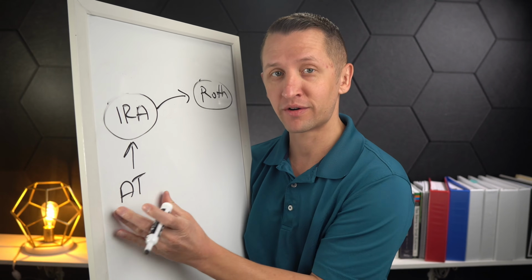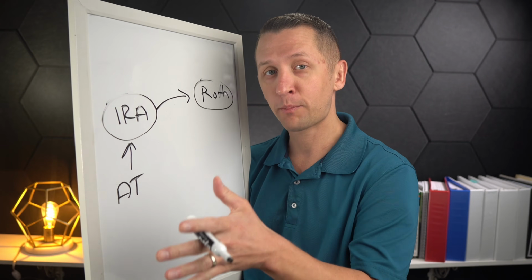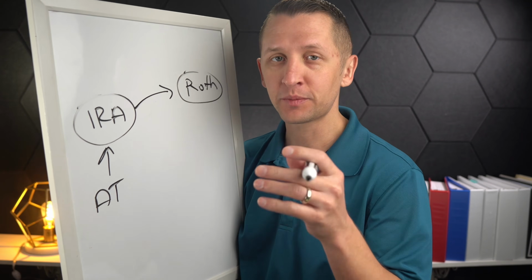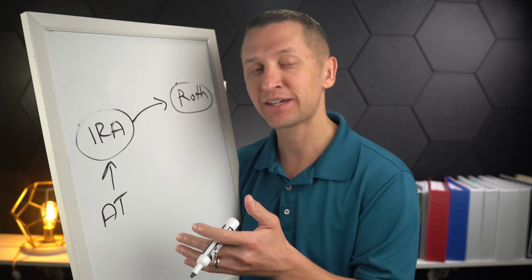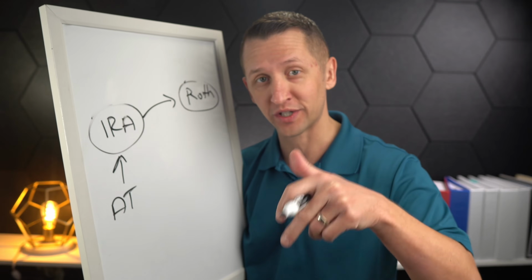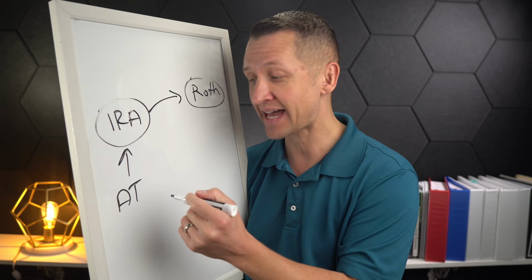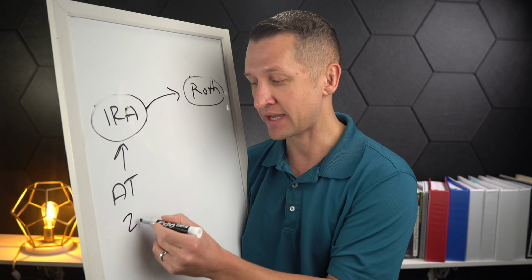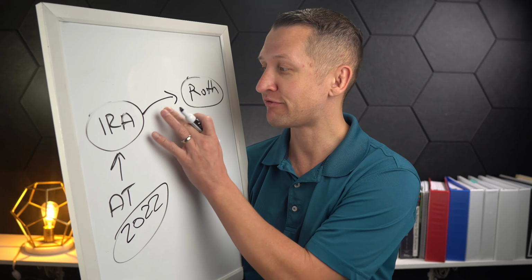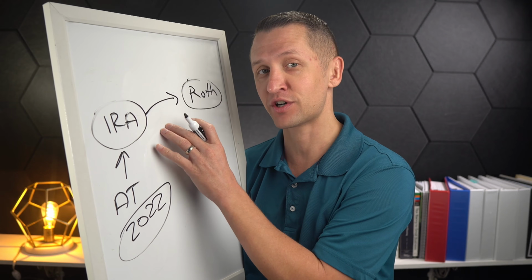So the first part is the timing of it. You can make this contribution for the tax year up until your tax filing deadline, not including extensions. So let me use this year as the example. Let's say we're making this contribution for 2022. Even right now, we're in 2023, but we're not at the April tax filing deadline. I can elect for this contribution to be made in 2022. However, the conversion occurs, or is taxed, in the year of the conversion.